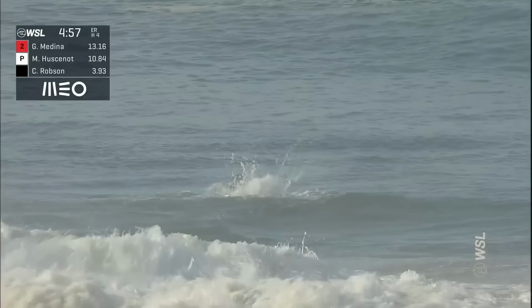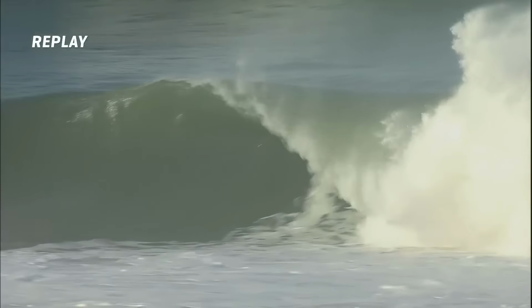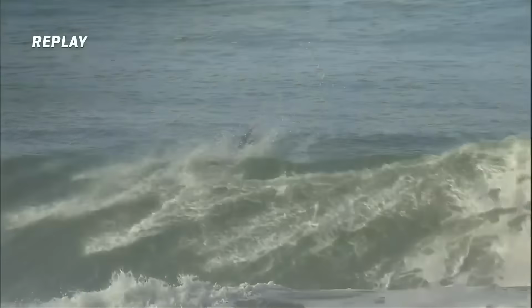That has to be something around the 10-point range. It has. Oh my gosh. That thing was so thick. Looked like off the wall. Like, that was crazy. Just bottomed down. He was so late to the party.